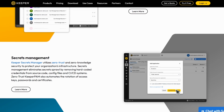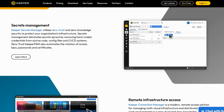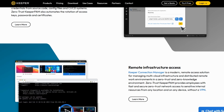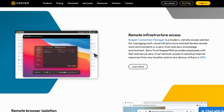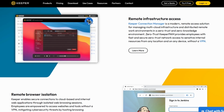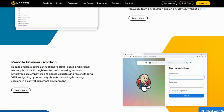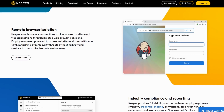But wait, there's more. Keeper isn't just relying on encryption alone. It's also a zero-knowledge service, which means Keeper itself doesn't have access to your data. Even if someone were to breach their systems, they wouldn't have anything to get their hands on. It's like having a vault where only you have the key, and no one else can even peek inside.